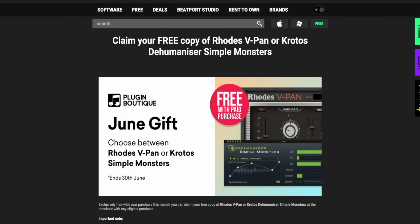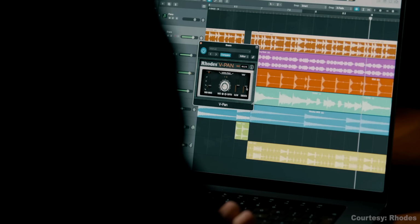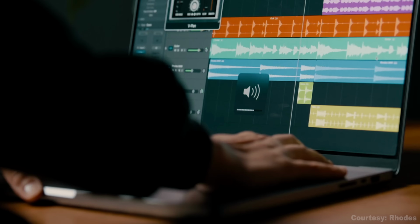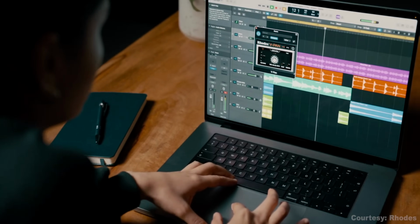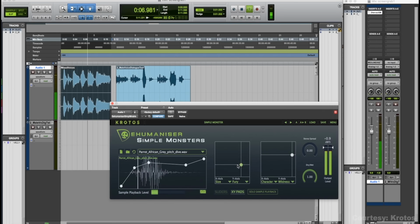Okay, it's the first news report in June, so I need to cover some freebies first. This month, you can get a free plugin from Plugin Boutique with any purchase. And I love this month's freebies. The first choice is Rhodes V-Pan, which is awesome. This is a vibe pan effect taken from the Rhodes Mark VIII. It gives you that wavy movement. The second plugin is one that was really popular when I talked about it a while back. It's Simple Monsters from Krotos, and it lets you change your voice, creating new vocal sounds, even monster sounds. Either of these is free when you purchase anything from Plugin Boutique this month.